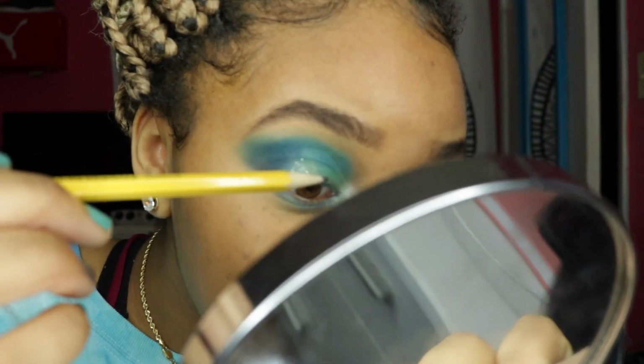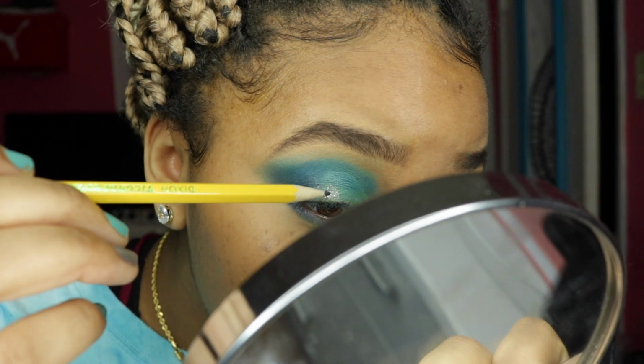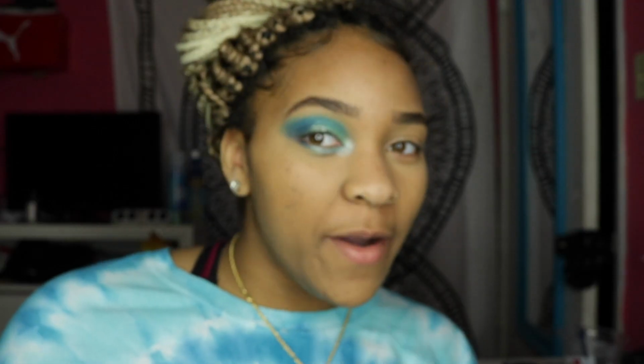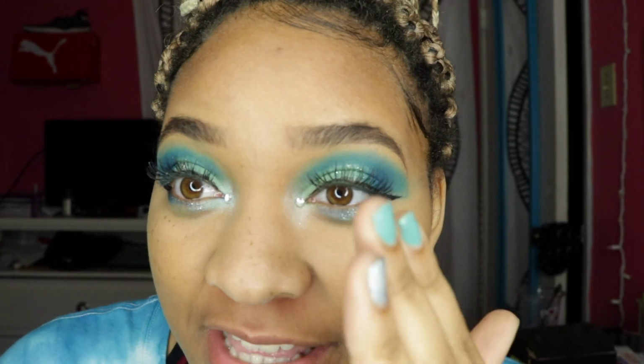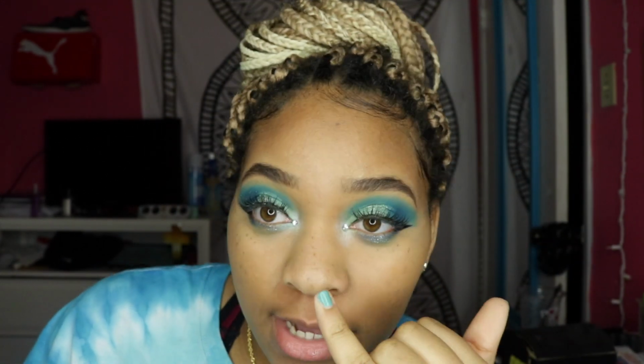And I just smudge the glitter on with a pencil. And it worked. Okay, so I got the glitter to kind of cooperate. So I'm gonna do it on both my eyes and we'll see how it looks when I'm done. A few moments later. I know it looks different, a lot, but I fixed it up a little bit. I cleaned it up.